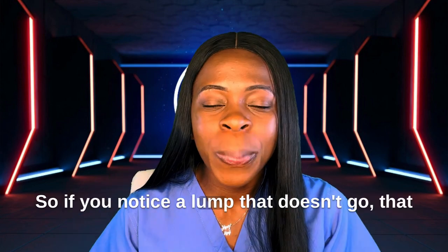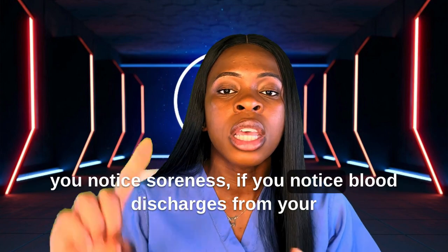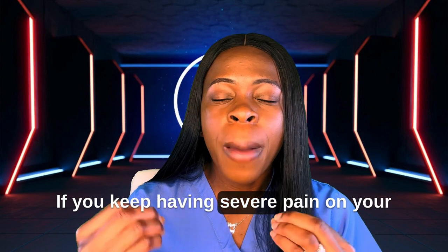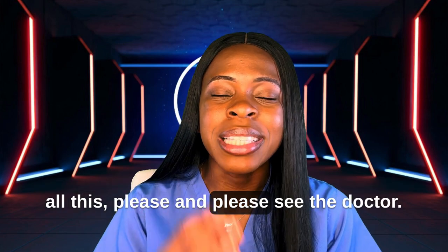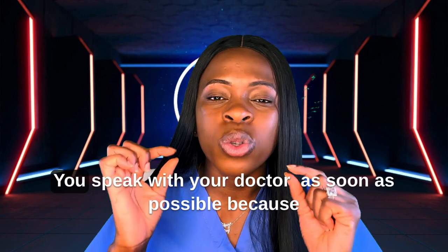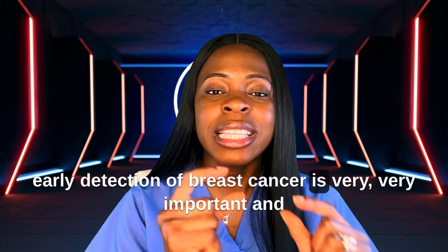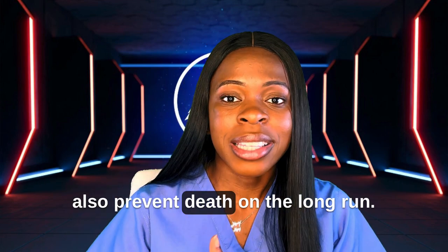If you notice a lump that doesn't go, that keeps expanding, if you notice tickling in your breast, if you notice soreness, if you notice blood discharges from your breast, please and please see the doctor. If you keep having severe pain in your breast, or you are having increasing temperature alongside all this, please and please see the doctor. If you notice some drastic swelling, patches, holes, anything in the breast that is not there, it is advisable you speak with your doctor as soon as possible, because early detection of breast cancer is very, very important, and it can help to prevent maybe mastectomy, full removal, and also prevent death in the long run.